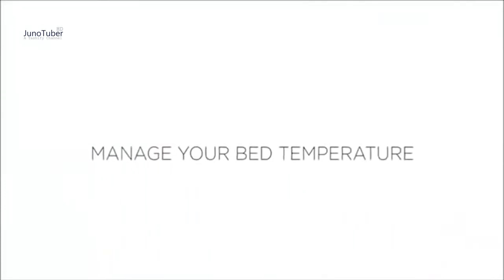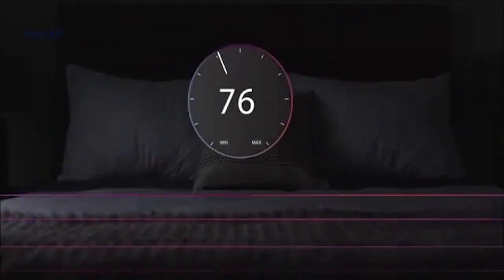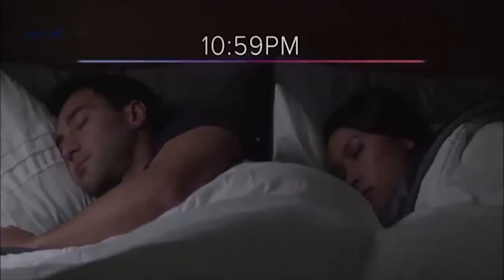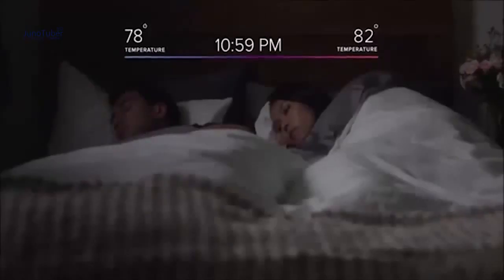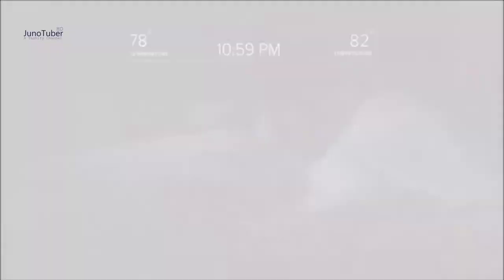Temperature is one of the key elements that influences how long it takes to fall asleep. On its own, Luna will learn your regular bedtime, and before you get into bed, set it to a comfortable warm temperature, which helps you relax and fall asleep more easily. While you sleep, Luna continues to adjust your bed temperature with the option to have a different temperature on each side of the bed, so both you and your partner can set your own preferences.